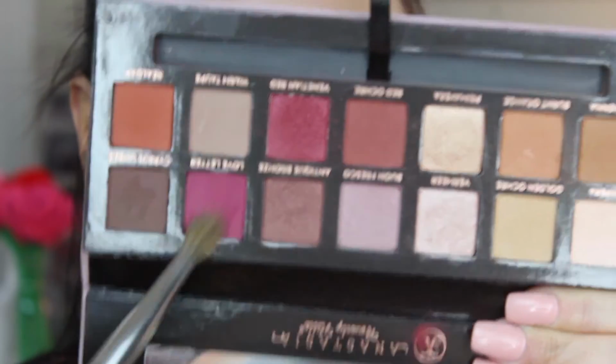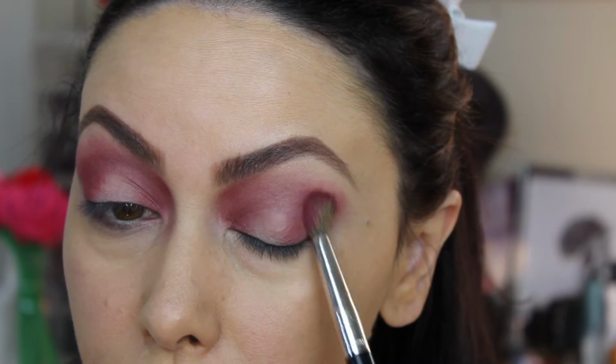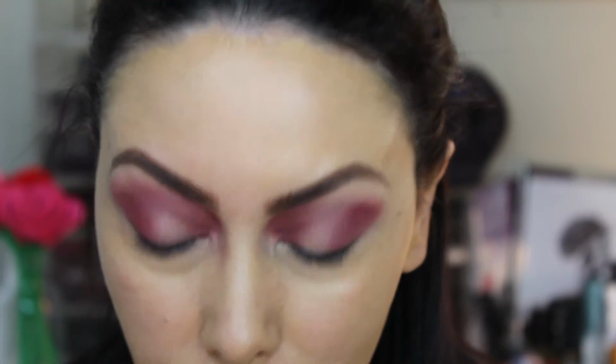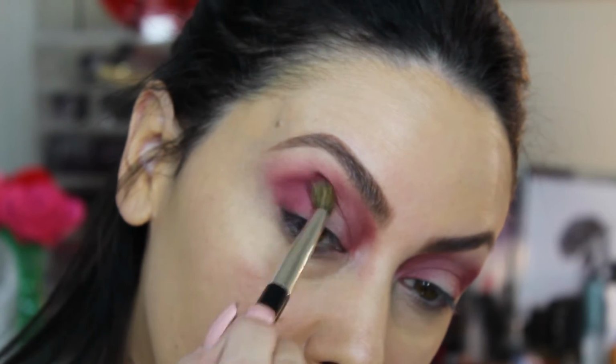And now with another blending brush, I am picking up the color called Love Letter, which is more the fuchsia undertone, and I'm applying that on top. What we're doing now is just intensifying the colors and adding colors on top.